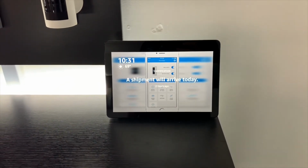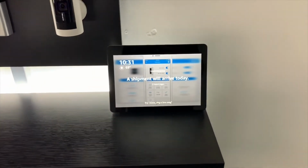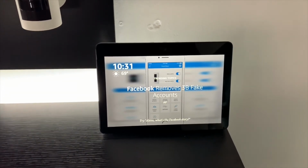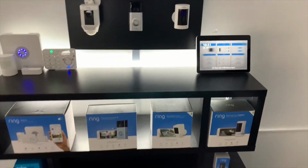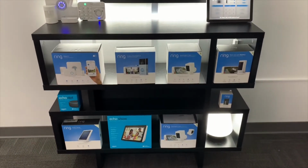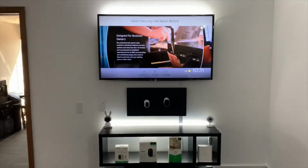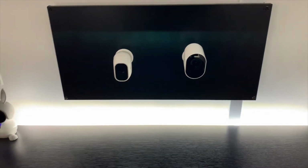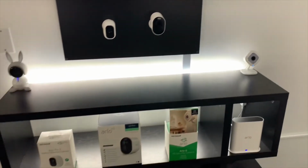Just like the Google Nest Hub, this does a lot of different things. I mean, you can play music, Spotify, Pandora, Apple Music, all sorts of different things with these smart displays. The Echo Show and the Google Nest Hub are kind of in direct competition with each other. But again, we have everything that Ring and Amazon offer. And then last but not least, another popular Wi-Fi option is Arlo. So we sell all the different Arlo products. And even if you don't see it here, we offer it.